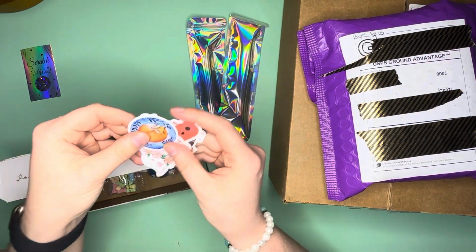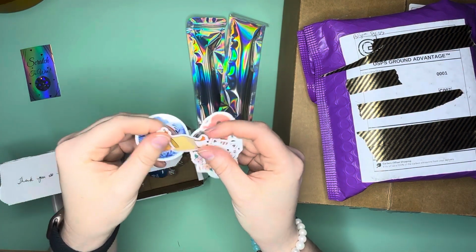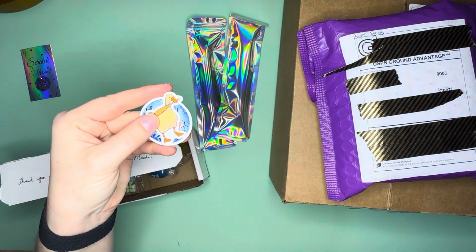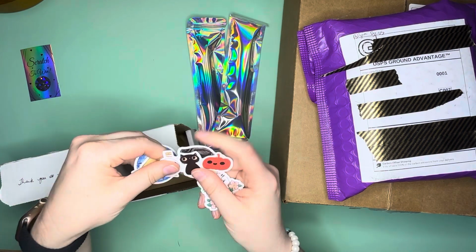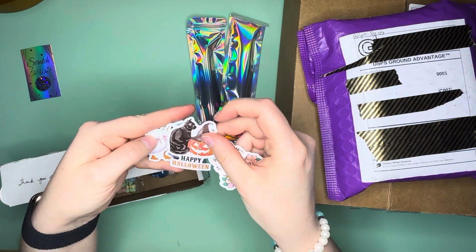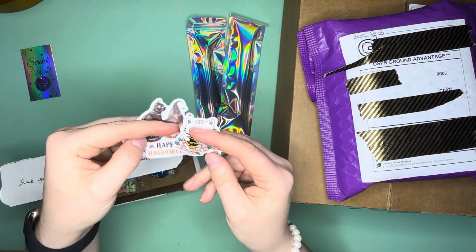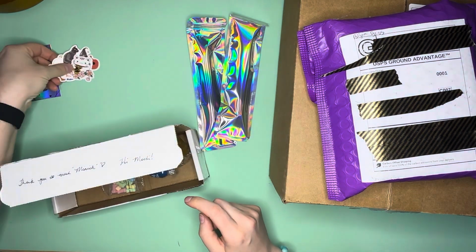See what stickers we got today. We have this little foxy fox, a little goose with a bat. Love it. Ooh, we got some little spooky spookies because we're getting into Halloween season. Happy Halloween. Oh, love it. Little lucky cat. I think that's my favorite one of the bunch.